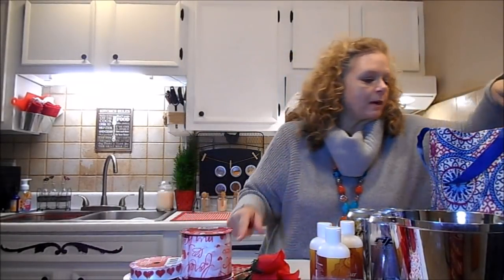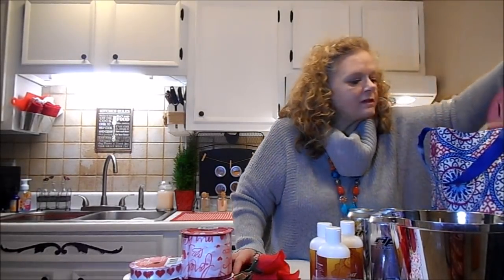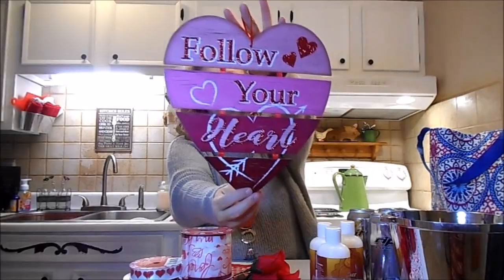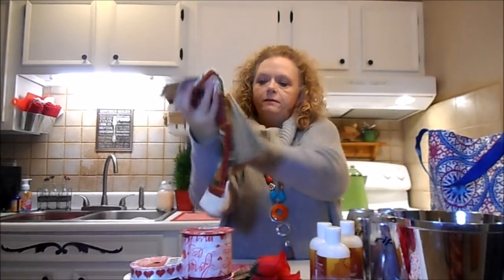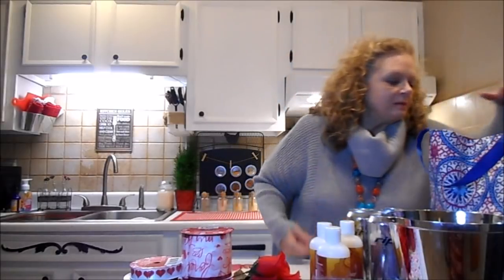I'm going to do a wreath, and then I'm going to do one with the kitchen towel. And then I got this cute little wooden heart. It says, follow your heart. It's really cute. They've got some really nice wooden signs. They were just putting these out when I was in the Dollar Tree. And then this is a kitchen towel and the micro scrubbers to go with it. That's all going to be in the DIY that hopefully will come up next after this. Oh, I got 4 of those conditioners. That was the last 4 they had.